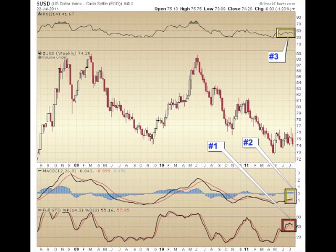And on the weekly chart of the US dollar, you can see things are starting to turn here. Down below, point number 1, the stochastics were bullish, but they've now crossed and given a bearish signal here, and they appear to be headed lower. We gave this one a red mark.